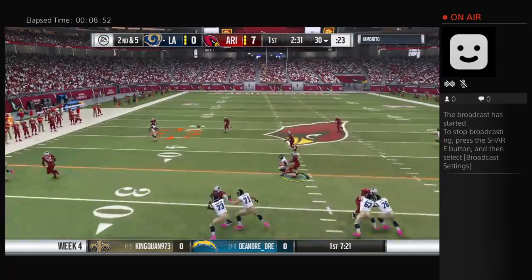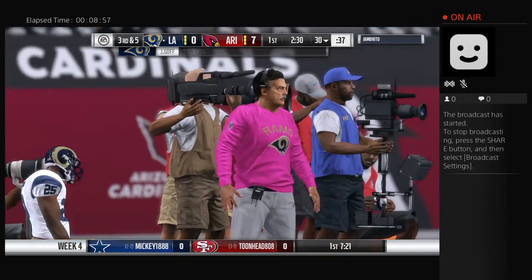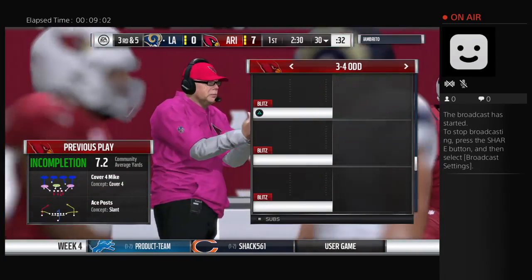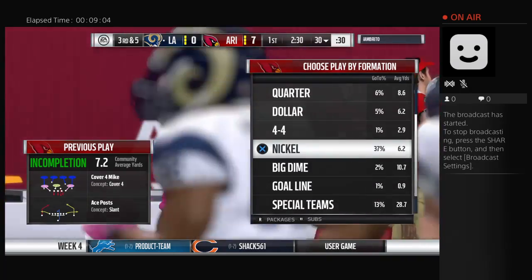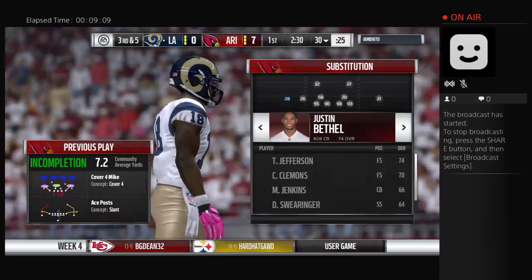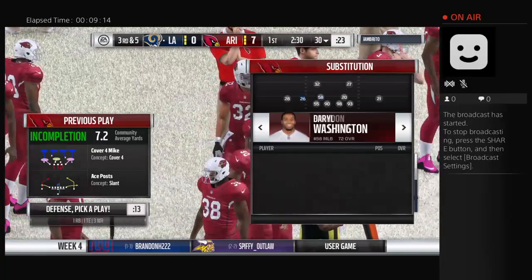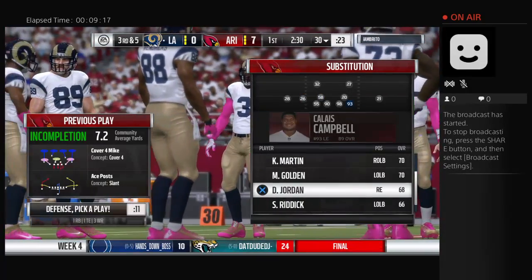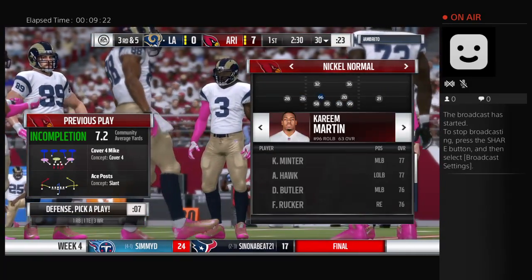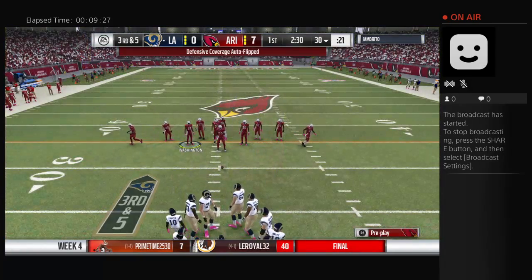Here's Goff now on 2nd down. And the hit jarred it loose. It's incomplete. So 3rd and 5, 3rd and medium here.